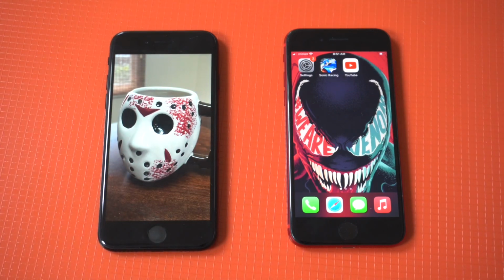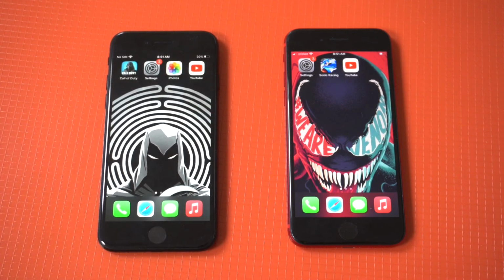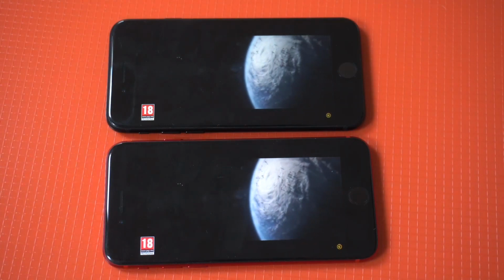Okay, the next thing I want to do is run some video on both phones simultaneously to show you, once again, not much of a difference, but also what you can expect if you're going to get the iPhone SE 3 since the screen is going to be smaller. Now, I've got the iPhone SE 3 up top and the SE 2 right below it, so let's check it out.